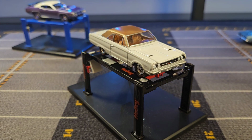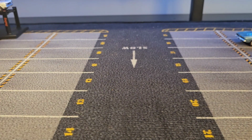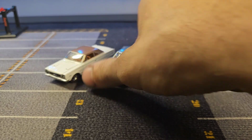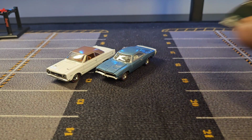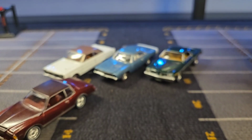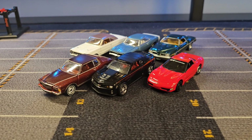Cool, cool, cool. So that is going to be all 6 cars for today's video. I'll go ahead and pull these up for a final look here. Let's do you. And then you. And then, no, it's too close now. There we go, that's a little better. So that is going to do it for today's video, guys. That is Johnny Lightning Muscle Cars USA 2022, release number 2, version A.